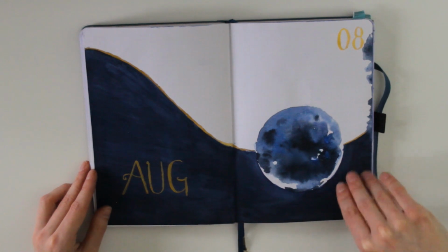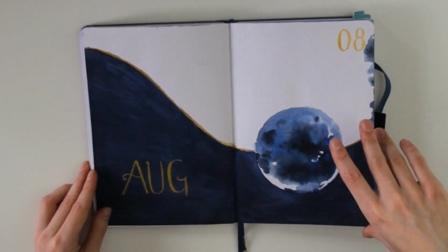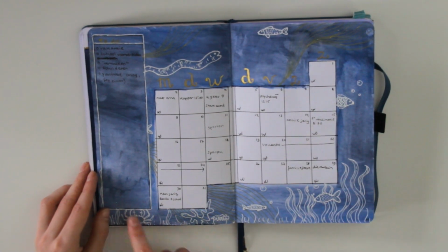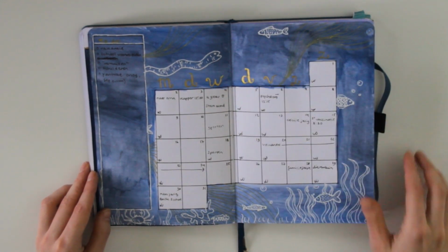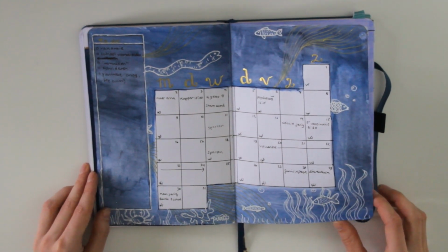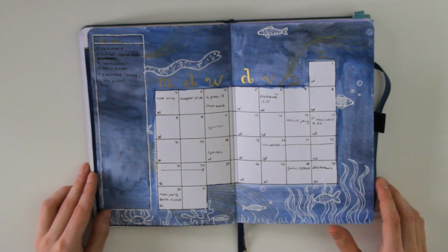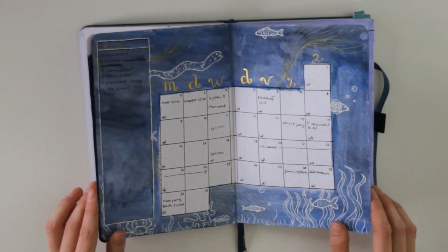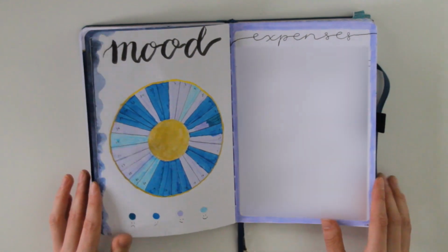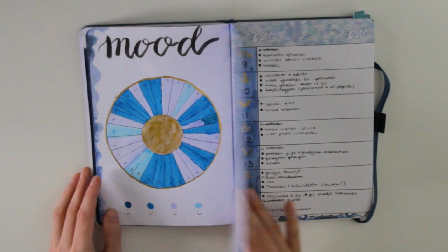But besides the cover page, I wasn't very happy with the theme. I just had this like ocean theme in my head. Initially this was just a blue background, but I wanted to make like some doodles with a white gel pen. And I think it looks cute, but it's just not really what I had in mind, so I'm still a little bit disappointed in this whole theme. I do love the gold details though, that was really fun to add.